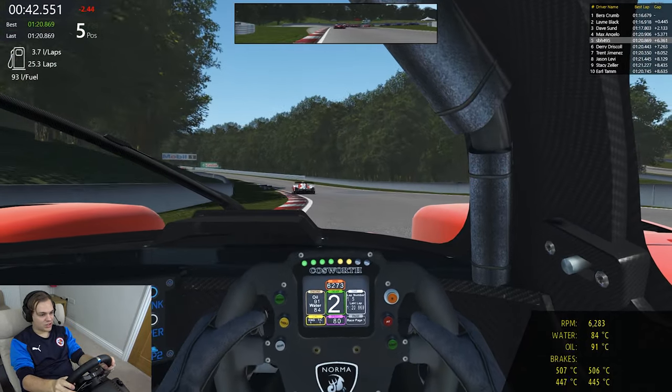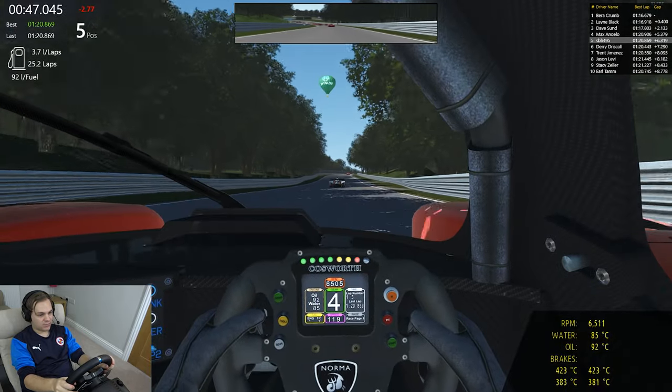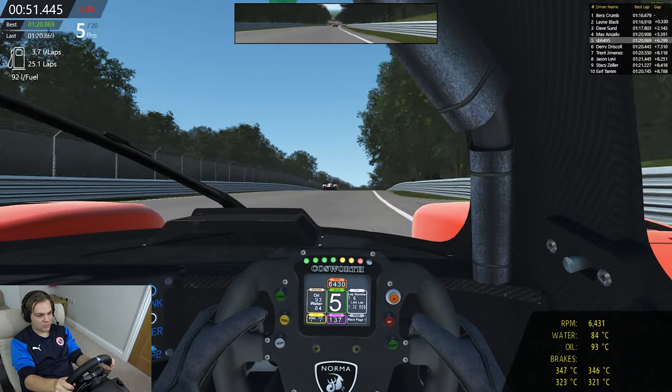So hard to hit that apex. You can't see the curb anywhere. It's somewhat of a spaceship. All right, head down, no mistakes.